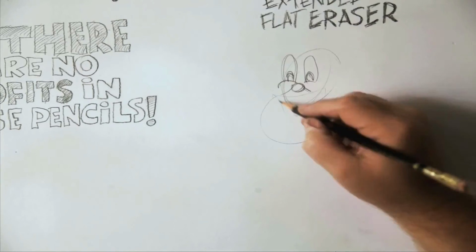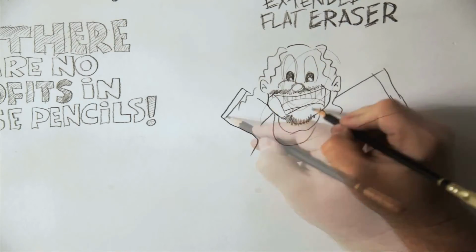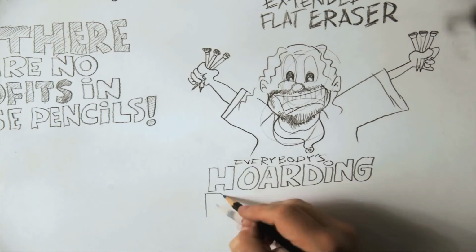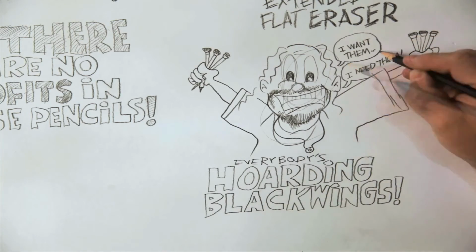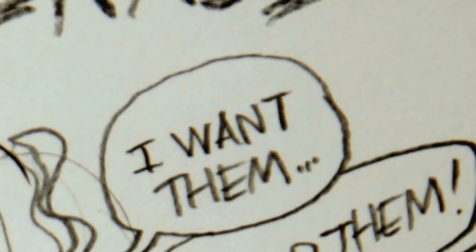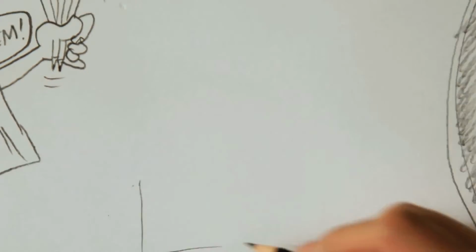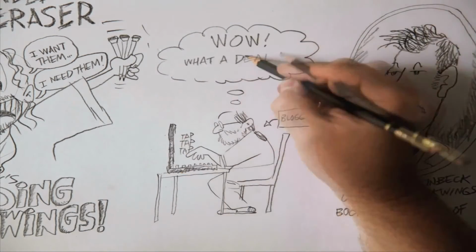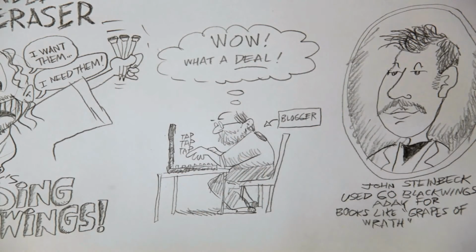The Boston Athenaeum, its scholars and librarian, bought up the old stock and started a hoarding, selling Blackwings by the pencil for 20, 30, 40 bucks a pop, and a legend began to grow. The 602 was headed over the top. Then along came the Palomino, with its deep, rich graphite feel. The bloggers all said that for $1 a pencil, that's quite a deal.